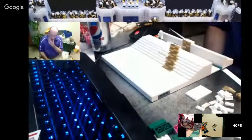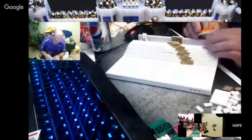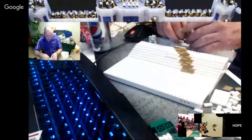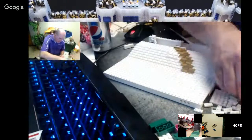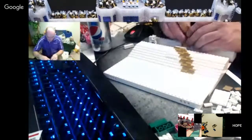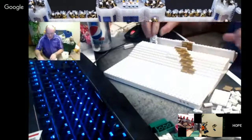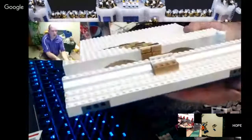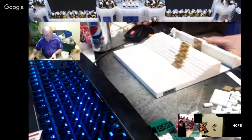Actually, you know what? I wonder if I can take this apart. Oh wait, can I whip that out? I can. Look at that. Oh, watch this. This could be magical. Oh, look at that. I used those bricks. There you go. Very cool. Good job, Rick.